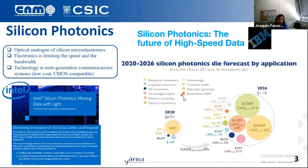Also, in this slide, I wanted to share the forecast by BEOL Development. It's a statistical study showing the development of silicon photonics in 2020 and the forecast for 2026. You can see that right now the most investment in this field is in data center transceivers, or long-haul transceivers as well. You have some 5G transceivers, but the main device we are exploiting in this technology right now is the transceiver.